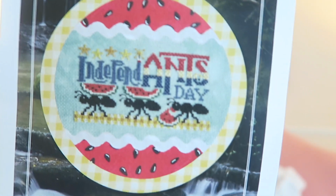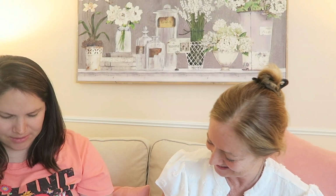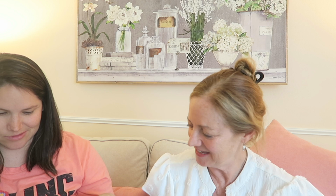Okay, so continuing with the watermelon and the ants. That was kind of my theme. This is Silver Creek Samplers Independence. I love this one. I am obsessed. And what is this on? I don't know. This is an Aida. I think it's an 18 count Aida. Thank you, Maisie. Maisie's trying to help.